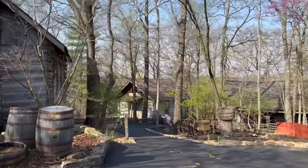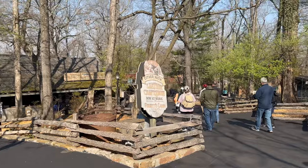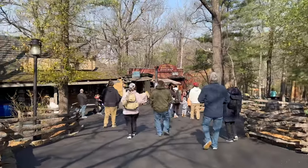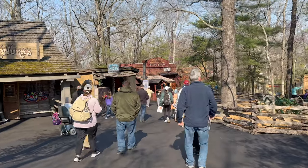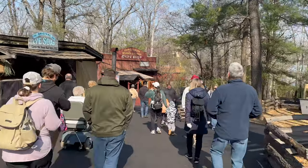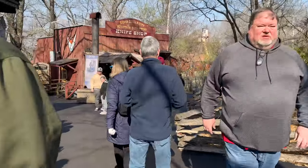But let's leave Main Street now and head down the hill once again into Homestead Ridge on our way down to Hugo's Hill Street and our first ride of the day. Be sure to watch your step on the hills. You'll notice one of the few smoking areas that are still inside Silver Dollar City. Can't smoke anywhere else in the park, but you can in those designated areas.